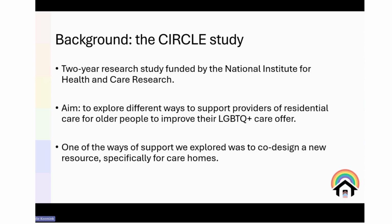The resource is called co-design because we were designing it together with people who were very invested in the topic. So it wasn't just a group of researchers designing this resource, but we really wanted to do it together with a group of people who were older and LGBTQ+ and a group of care staff. I'll tell you a bit more about that in a second.